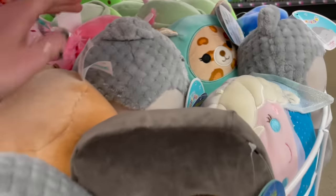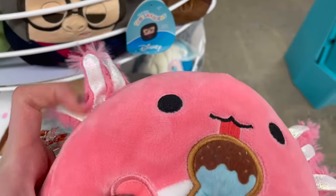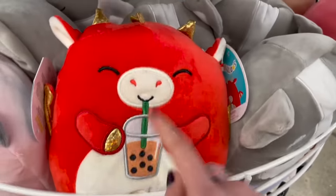Ice cream sandwich. Whoa. Okay, they leveled up their game a lot with these squishmallows. There's another pink one right here, eating ice cream. Okay, we're gonna have to add this one in too. It even has these ears. Another panda? A pink panda? It even has a holographic stomach. A red demon drinking boba? Leave that boba for me.